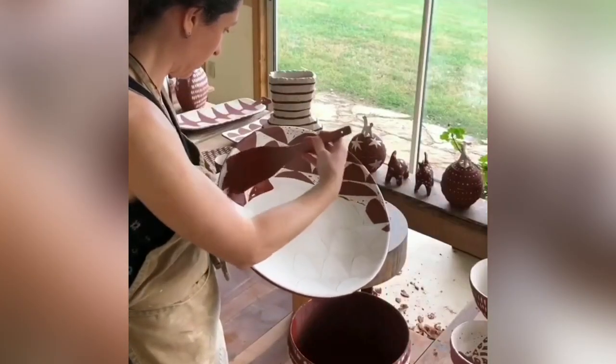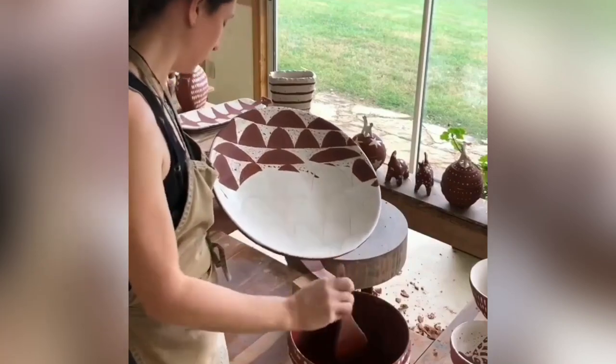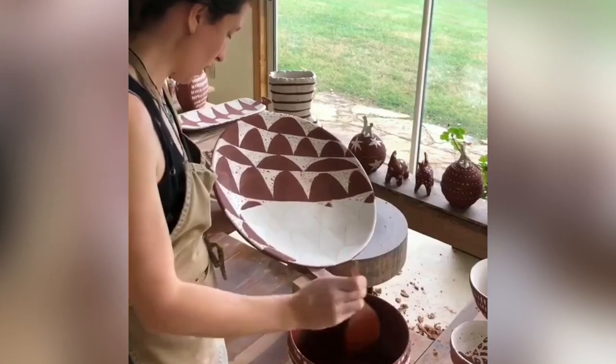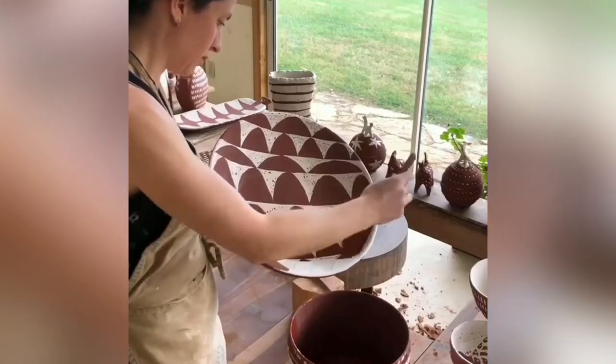Pottery is one of the most durable forms of art, but did you know that clay dust is harmful to breathe in if you're exposed to it for long periods of time because it contains silica?